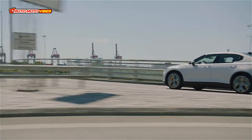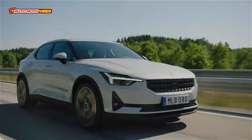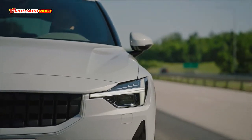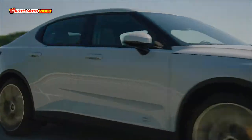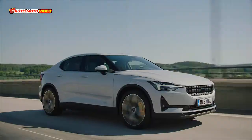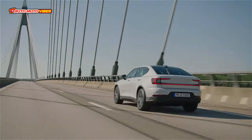The Polestar 2 long range single motor starts at $48,400 and the long range dual motor $51,900. With a DC fast charger, you can charge from 10% to 80% within 35 minutes, and with a level 2 charger, 8 hours for a full charge.